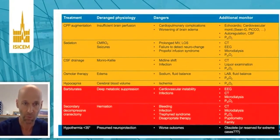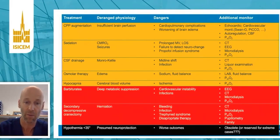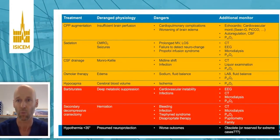Now, this is almost my final slide, where if I may recommend you something, it is that you measure and evaluate what you do. So if you decide to do CPP augmentation, for instance, it's important to measure the cardiopulmonary complications of that and also the impact that it may have on worsening of brain edema. If you decide to increase sedation, you have to realize that there's certain dangers to that and you might apply additional monitoring. If you do CSF drainage, for instance, you might increase midline shift. You also might cause infection by putting in the drain. So those are additional monitoring.